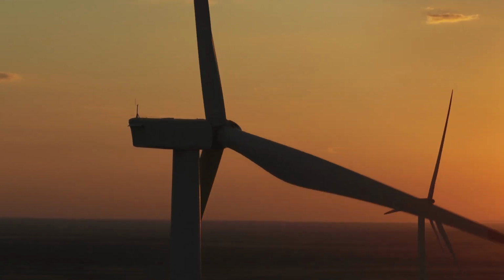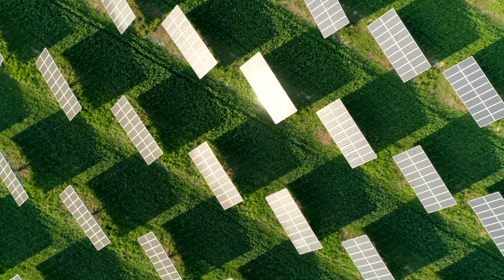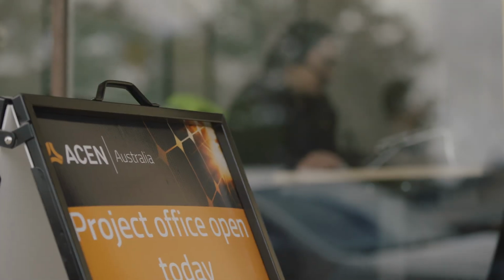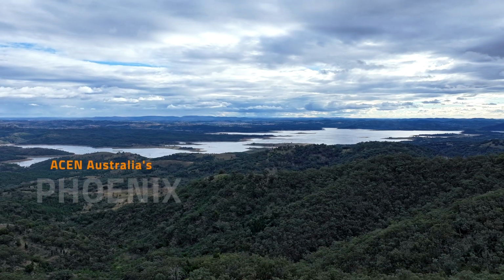Australia is witnessing significant advancements in renewable energy adoption. However, the integration of these resources into a reliable national electricity supply hinges on effective energy storage solutions. ACEN Australia, a developer and constructor of renewable energy projects, proposes the Phoenix Pumped Hydro project.